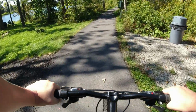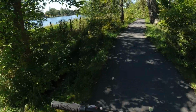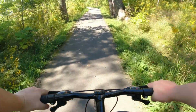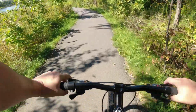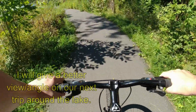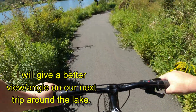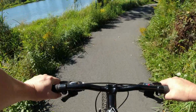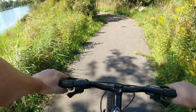This is the start of the trail from the parking lot area. Nicely paved, but still a lot of foliage and nature alongside of it. It's going to be a little bit noisy with the highway next to us here, but we're also going to get close to the shoreline where there are areas to stop and do some fishing.